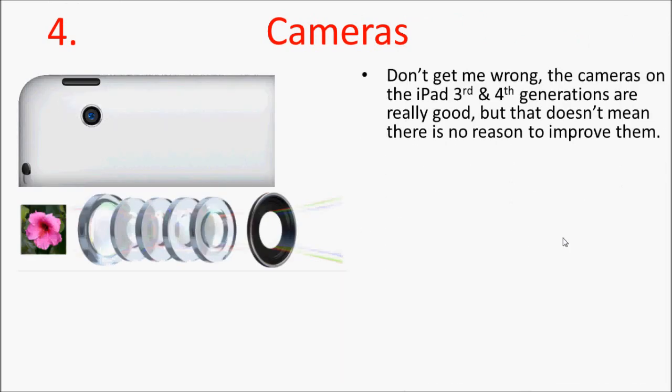Anyway, moving on. Coming in at number 4 is the cameras. Now don't get me wrong, the cameras on the back of the 3rd and 4th generation iPad are brilliant, but there is no reason that they can't improve on what they have already put in, because that's what Apple is well known for. An 8 megapixel rear facing camera would be a nice spec bump, especially if the iPhone 5S or 6 is probably going to get a 12-13 megapixel camera, probably more like 13, because they're going to do that if they're going to bump up this to 8 megapixels.